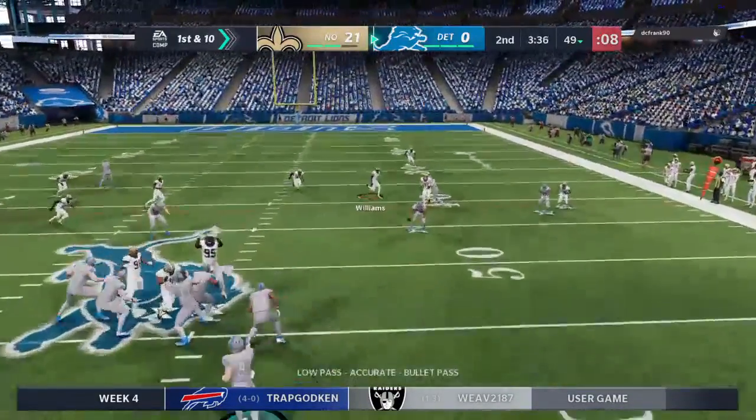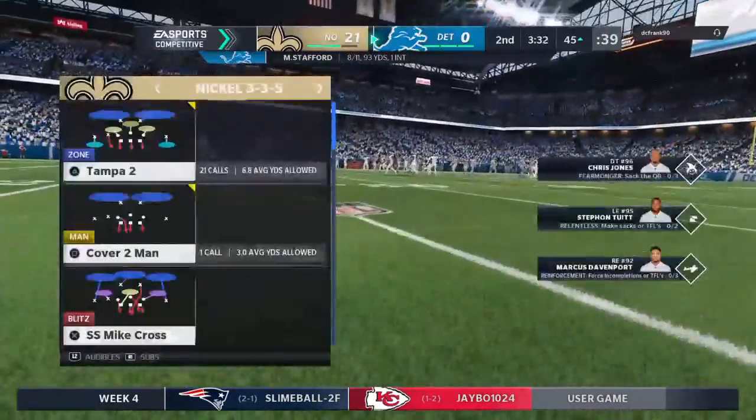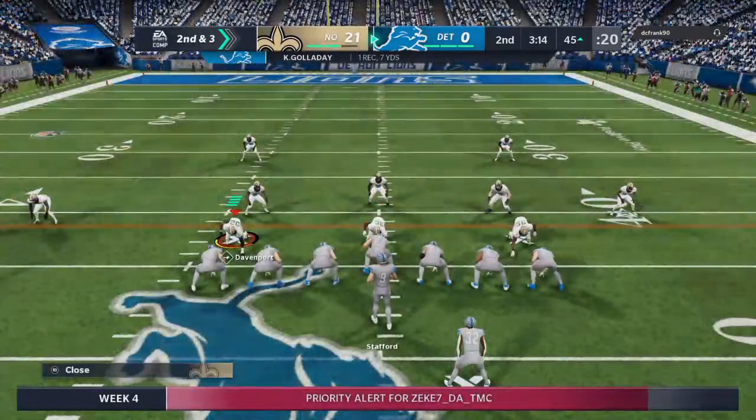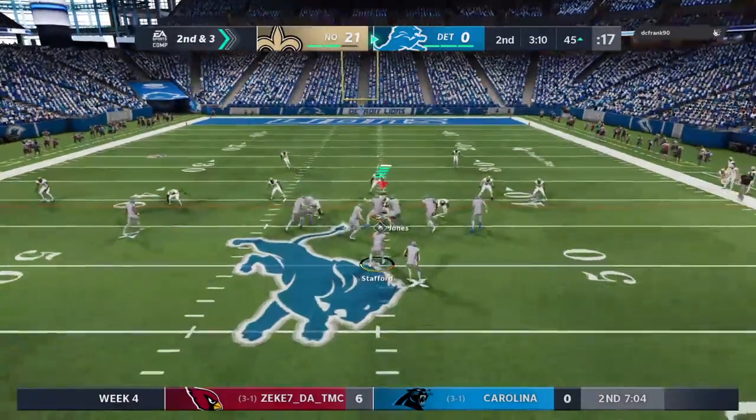On first down, Stafford here. That'll be taken in there by Kenny Golladay, and he'll be brought down at the 45-yard line. 7 yards, the pickup on the pitch and catch. Able to get 7 on that first down pass play.